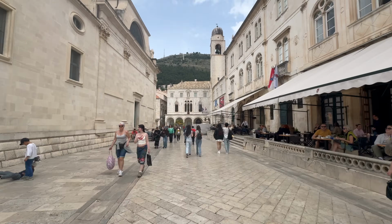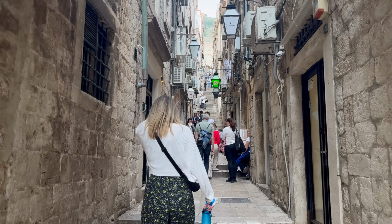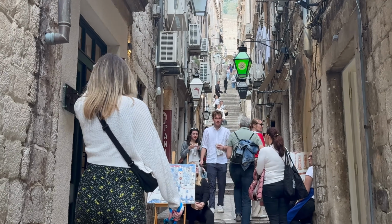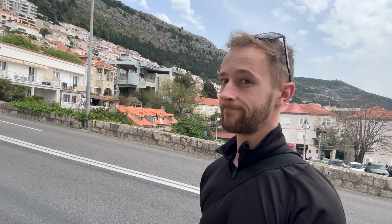And after a couple of hours rest, next on the list is Mount Srd as promised, which means heading up through the narrow steep streets of the old town to where we're promised something rather special. There is an option to get a cable car up, but do we want to spend an extra €30? So instead we opt for the free alternative.